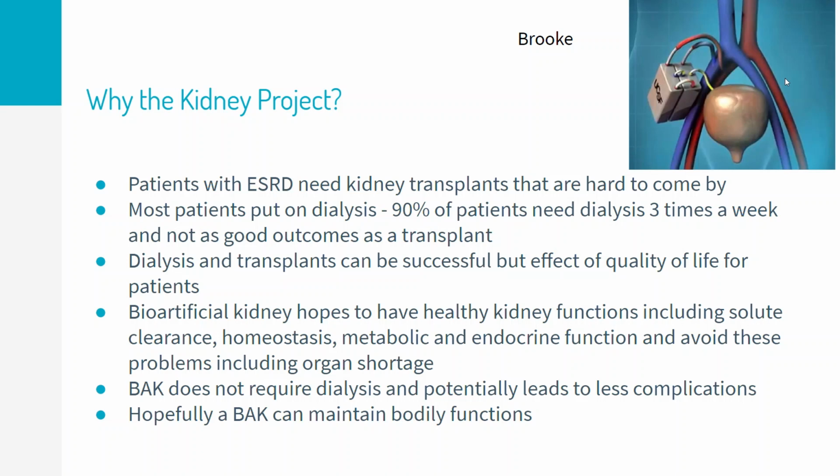The shortage in the future could be alleviated by these bioartificial kidneys. Dialysis and transplants can be successful, but have problems and limitations in quality of life for patients. A bioartificial kidney hopes to have healthy kidney functions, including solute clearance, homeostasis, metabolic and endocrine function, as well as avoid the big problem of organ donor shortage. Bioartificial kidneys do not require tri-weekly dialysis treatment, as it clears solutes and balances fluids on its own, and potentially leads to less complications, including infection or decreased quality of life.